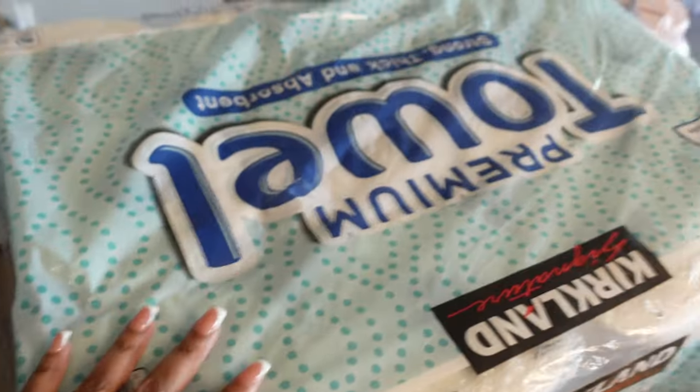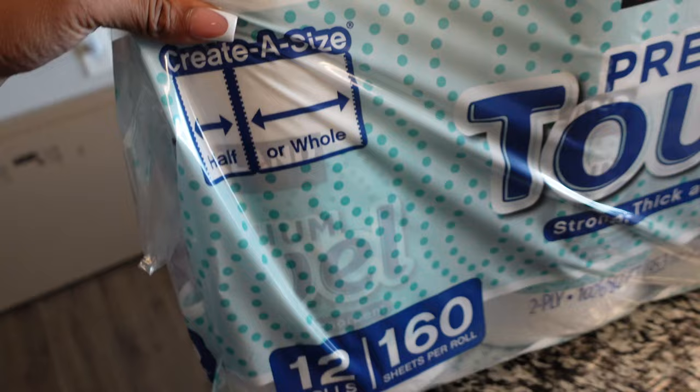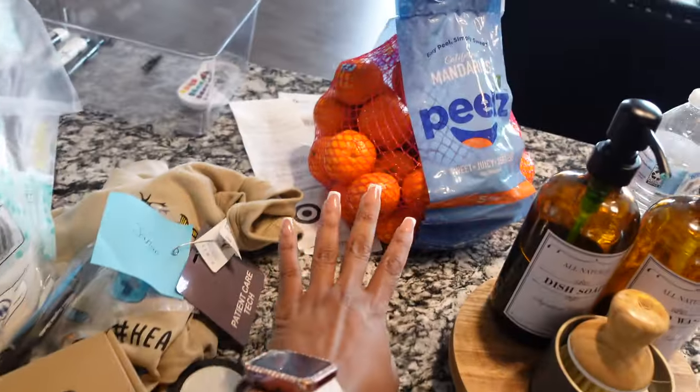Update, today is the same day. Me and Bae just got back from Costco and Kroger's. At Costco, we got this big thing of paper towels. I got these, I'm gonna be making a fruit bowl. So I got the little cuties.